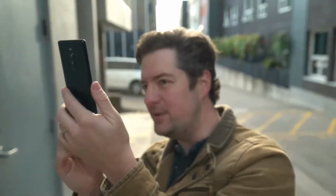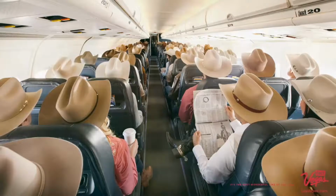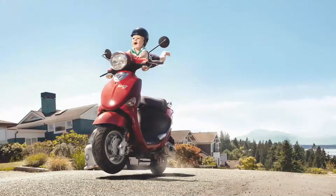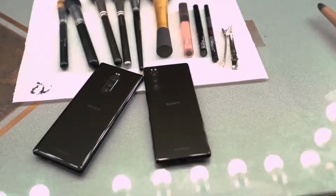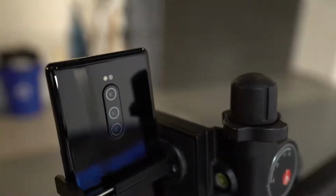My name's Brandon Hill. I'm a commercial and portrait photographer. I shoot a lot of people for advertising and magazines. Today, instead of using a camera, we're using a phone: the Sony Xperia 1 and Xperia 5. Three lenses built in. Standard, telephoto, and it's got a wide.